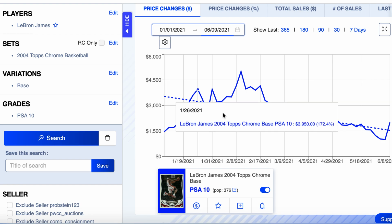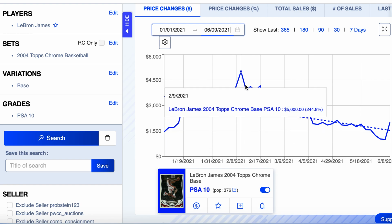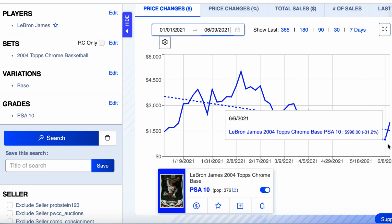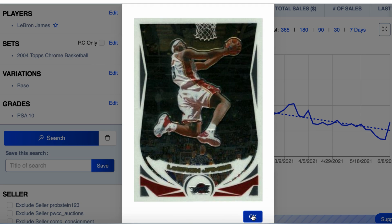like $1,500. And right here, it got all the way up to 5,000. That seems like quite a jump because the ones before it were around 4,000. But we'll say 4,000 to 5,000, call it 4,500. And this card, some of them were selling for around $1,000. This one jumped to 2. With that pop count of only 376, pretty interesting to me.